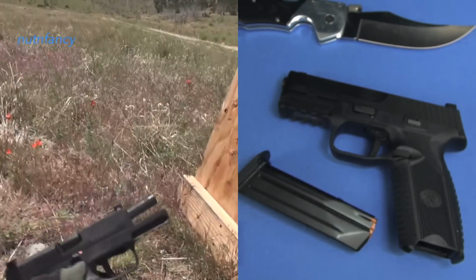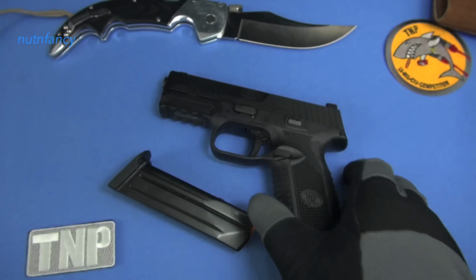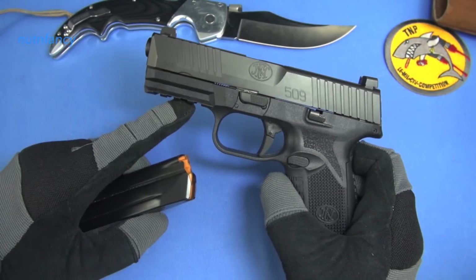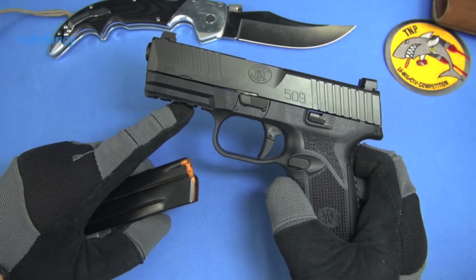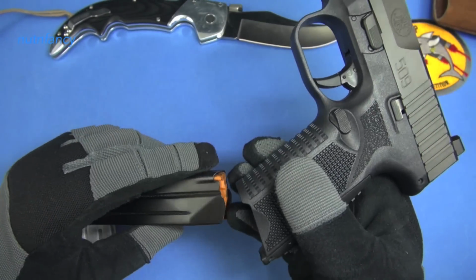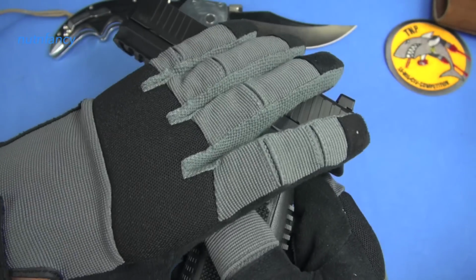All these things are super minor. I don't want you to think they're big. They're not. Takedown's the same as it's always been on all the 509s. I'm not going to do it on camera. Standard M1913 Picatinny rail. The quality again on all the 509 products is amazing.